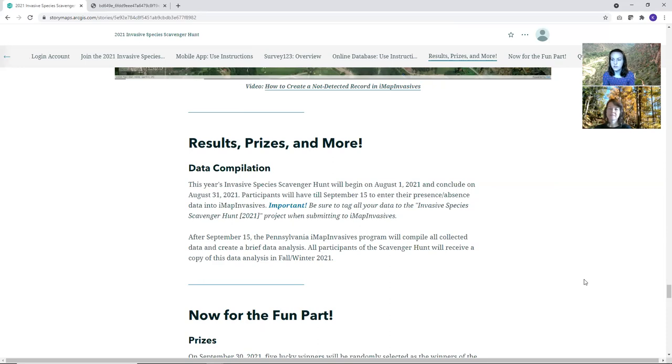And I like to give people a little bit extra time once the actual event ends, in case you maybe, for example, have some records on your mobile app that you forgot that you had, and then you have a little bit of extra time to make sure that they get uploaded into the database.